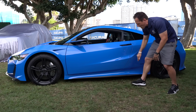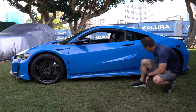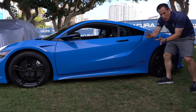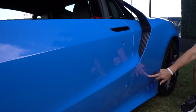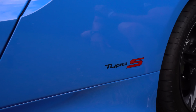This one has that carbon fiber package, so you're going to get the lower side sill, full carbon fiber all the way towards the rear. You got the kick up that's going to flow air into those massive intercoolers, and we'll talk more about what the engine is bringing on this 2022 Type S. Clean on the badge. You got that Type S badge that's just popping off to let you know that this is something very special.